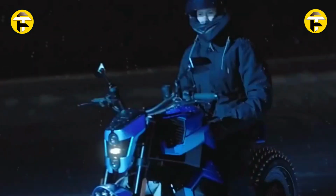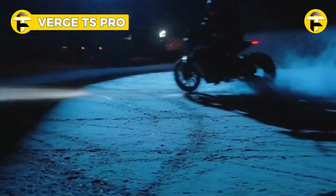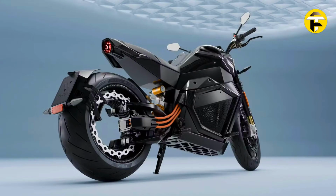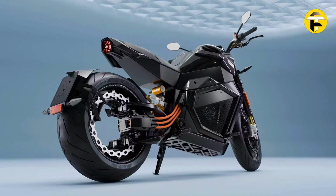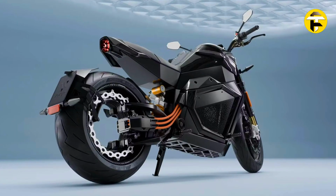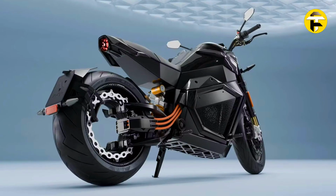Verge TS Pro is a breakthrough electric superbike that reimagines sport riding by blending radical engineering, exceptional range, and high-performance dynamics into one machine. At the heart of its design is a hubless rear-wheel motor, built directly into the rear wheel to eliminate chains, belts, and traditional drivetrain components, while delivering instant force to the pavement.